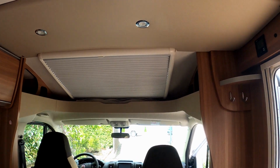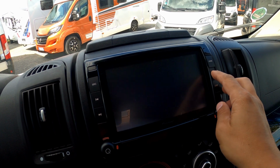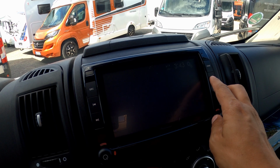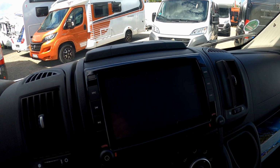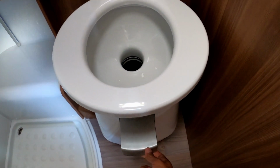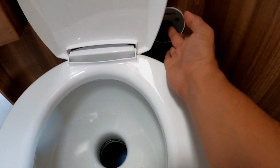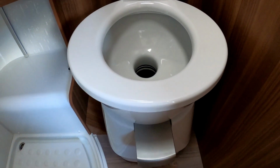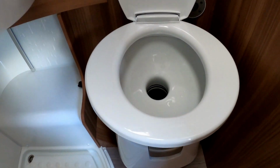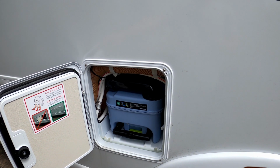You have a back camera and navigation system. Waste for the toilet. I could explain to you in another video how to dump it, but it's really easy.